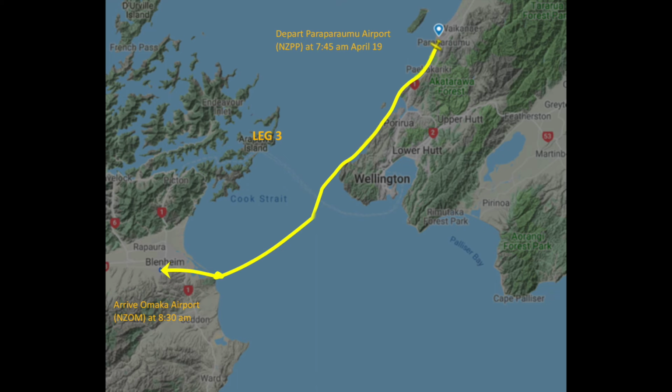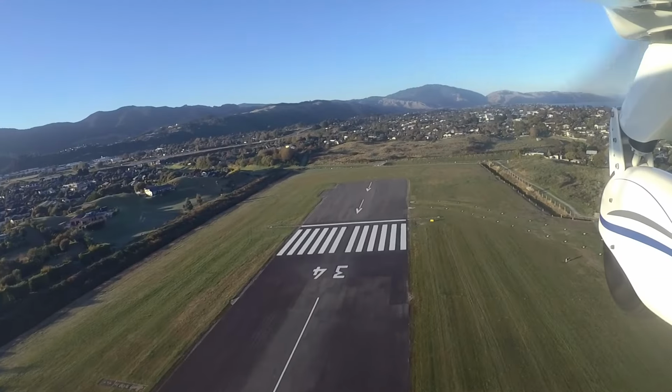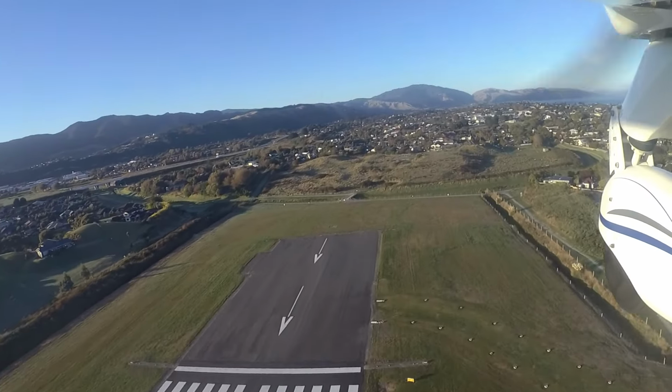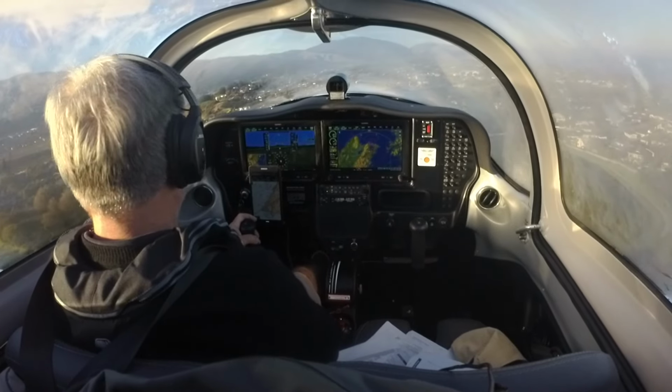In this video, I'll show you what the southwest coast of the North Island is like, and the strait, and the landing at Omaka. We pick up the story at Paraparaumu Airport, departing south along runway 16. I'm finally away.